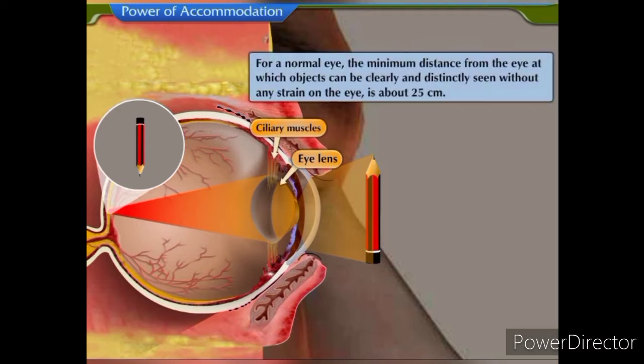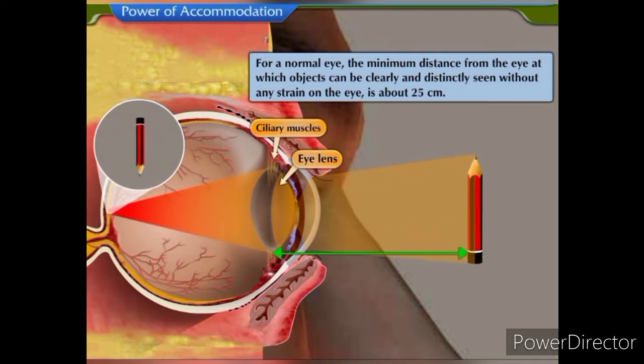For a normal eye, the minimum distance from the eye at which an object can be clearly and distinctly seen without any strain on the eye is about 25 centimeters. This distance is known as the distance of distinct vision. If an object is placed closer to the eye than its distance of distinct vision, it cannot be seen clearly.